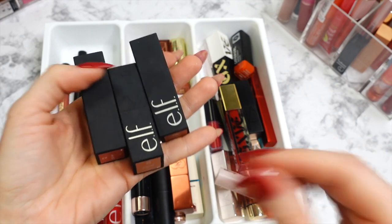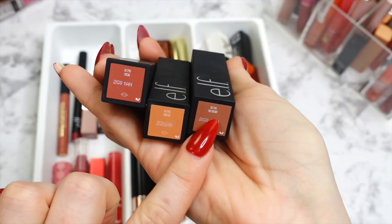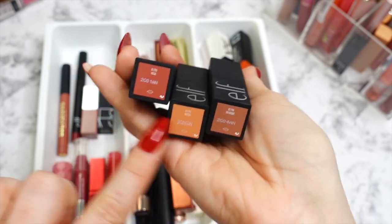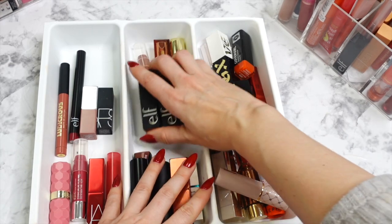Here I have 3 O-Face lipsticks from e.l.f. I got mine in the shade No Doubt, Hustle, and Vocal. As you can see, they're different undertones. I love this formula. I love the shades, and I'm keeping these 3.